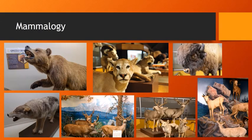The museum's mammalogy collection represents our region's mammals, from small kangaroo rats to top apex predators like the California grizzly. This collection contains various species that are locally extinct, as well as some that are vulnerable in our region. The collection is comprised primarily of skins and taxidermy specimens.